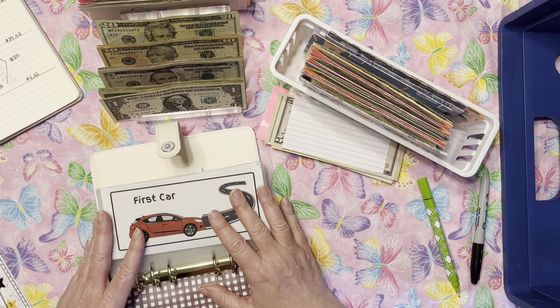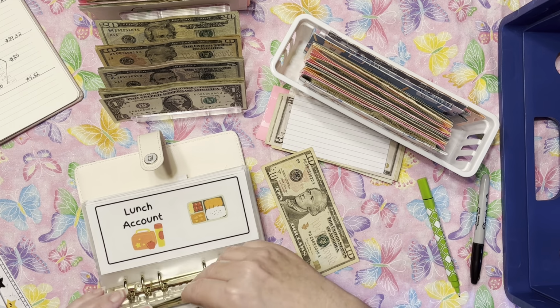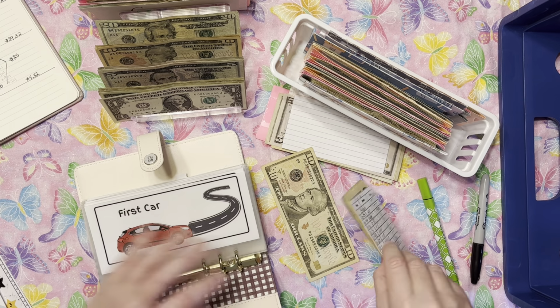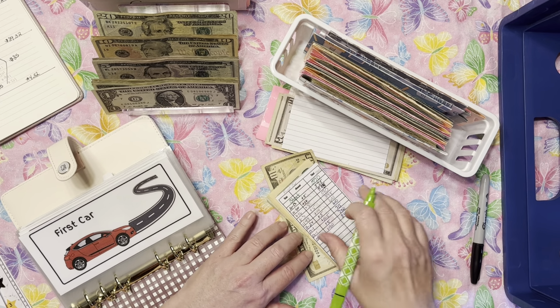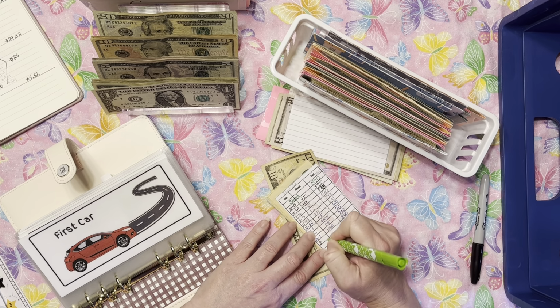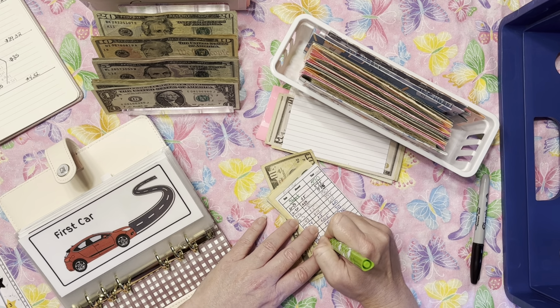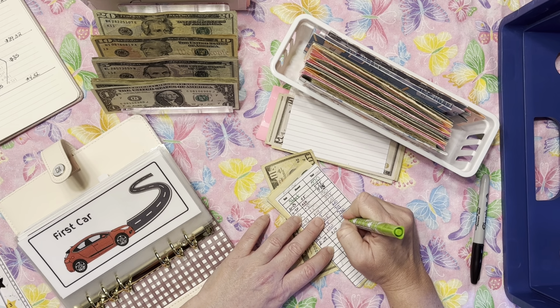So this is all about my child. Our youngest is 15. He is in no rush to get a driver's license. However, he needs one soon. But just trying to save money for him to get a car. So we are going to add $10 today, which will bring us up to $850.